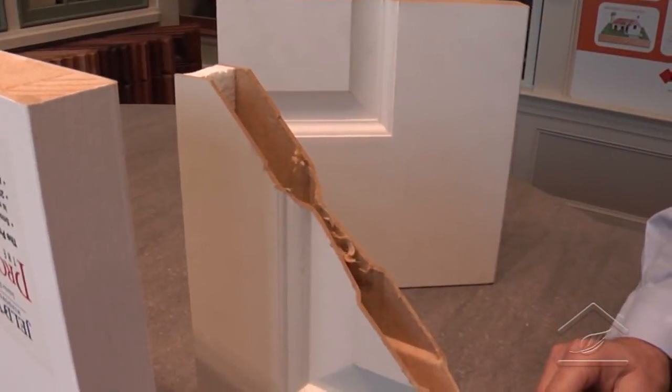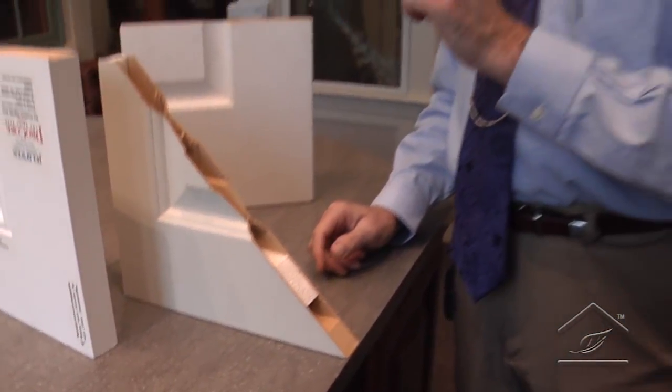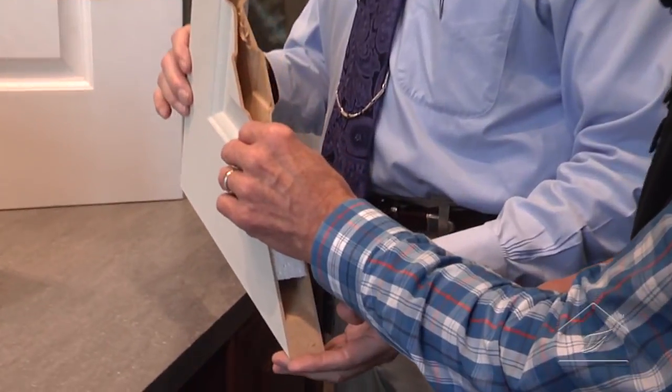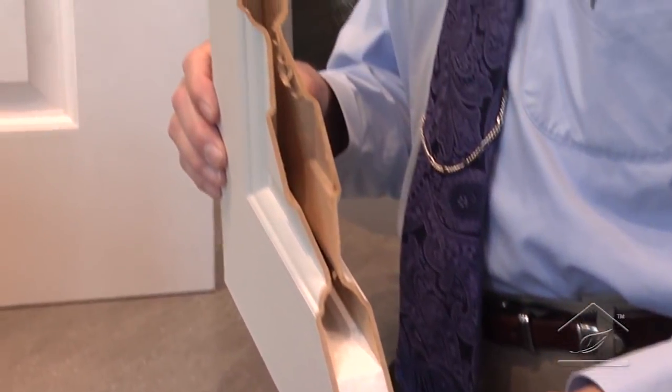Wow. And when you get into these types, there are two basic subtypes. One that they call hollow core, which if you look in this, the name is very aptly determined. There's nothing on the inside of the door.